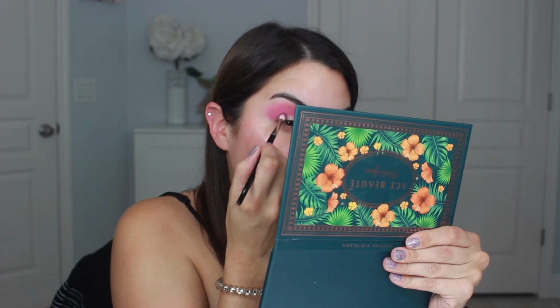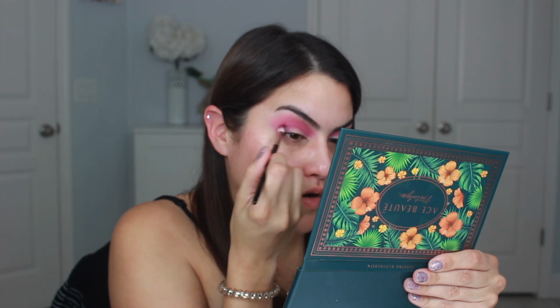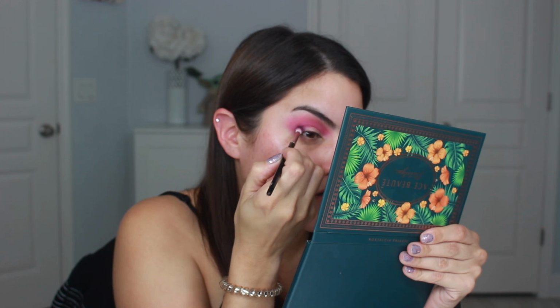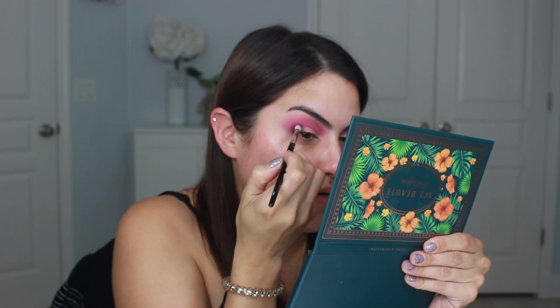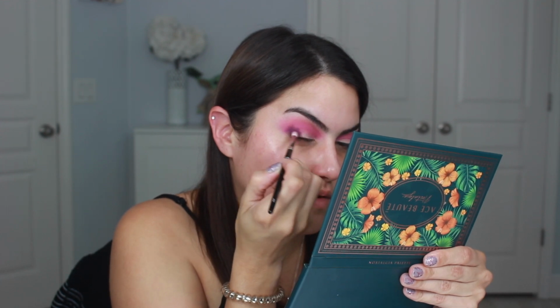Next shade that I'm going to go into is that purple, that Carnival. I think I'm going to use that on the outer half of the lid, and then maybe go into like the orange and then the yellow as an inner corner pop. Let's just, yeah, I think I'm just gonna pat this on and then blend, just so that the purple really comes through. Let me use a little bit of a fluffier blush.